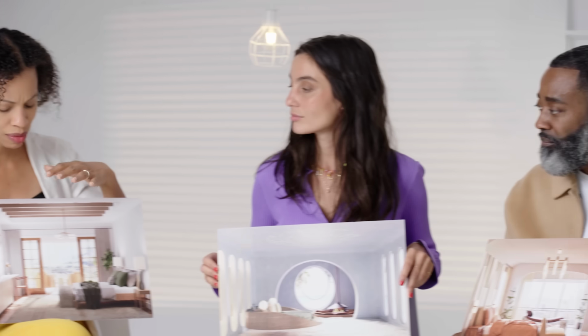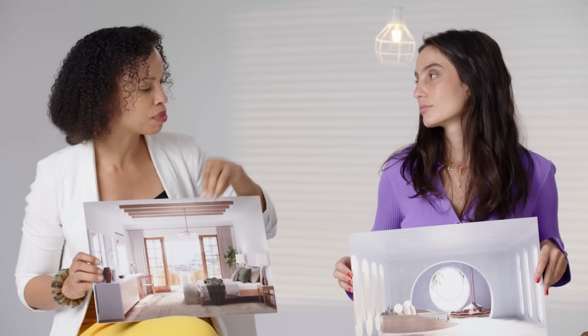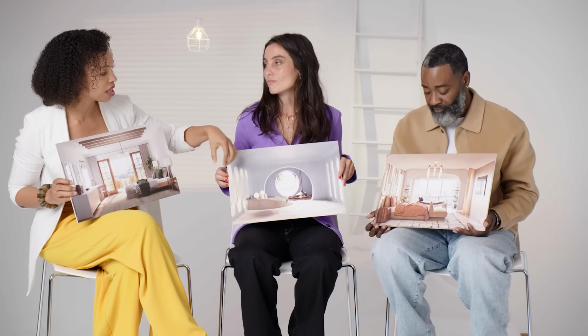Yeah. We all put an effort into making separate functional spaces. And you can go from one space to the next and have a different environment and a different sort of experience in each space, but it still feels united and cohesive.